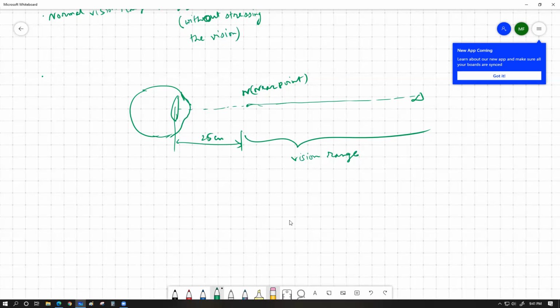Whenever this vision range becomes different from what it is, that's what we call a faulty eye, or an eye that has some problem. There are two types of problems that we can have. We can have a short-sighted problem, which is called myopia. That is the physiological name of the problem. Or we can have a long-sight problem, which is hypermetropia.